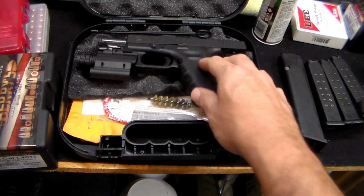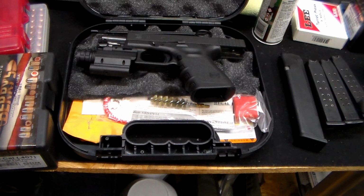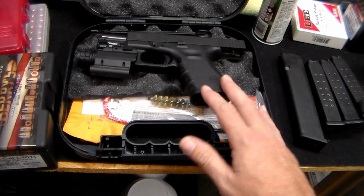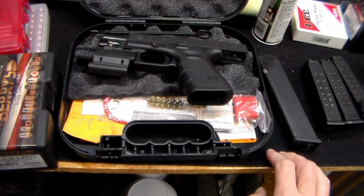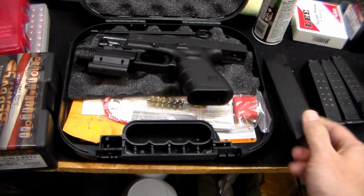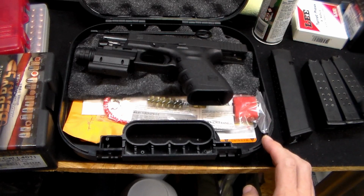I've had a Sub 2000 from Kel Tec for a long time too, I'm thinking about 10 years probably. And I got them because they're both 40 caliber. They both take the same magazines, and I had a couple of these 22 round magazines. I'd have a couple of these loaded up and ready to go by the bedside or in the drawer.